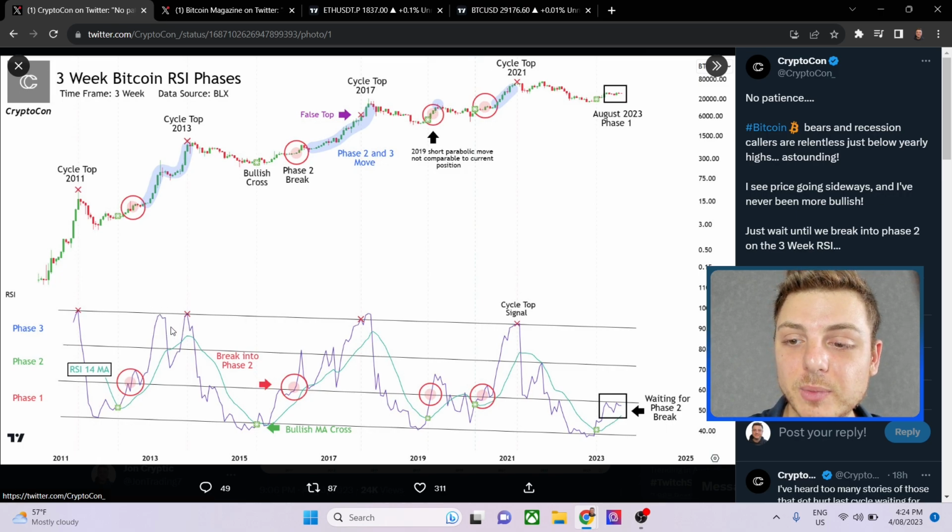We can also see every time we've come into this phase 3 region, back here in this 2011 top, then again in this 2014 top, then again in this 2017 to 2018 top, and then again in this 2021 region, another signal top. So that's what we're really looking for. As I'm always teaching in my own trading course, always look to buy in the bottom 25%, then look to sell in the top 25%. And that's basically what this strategy is taking advantage of.